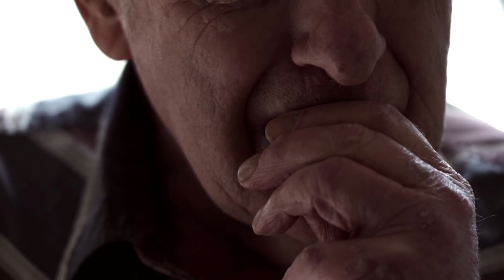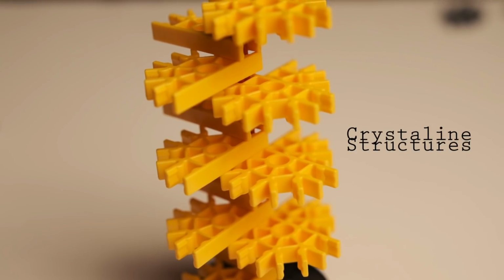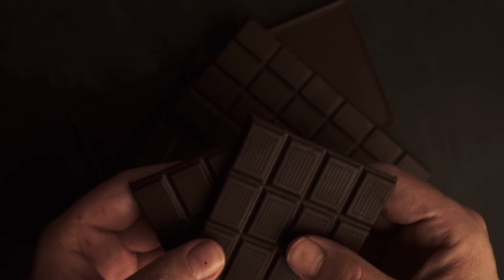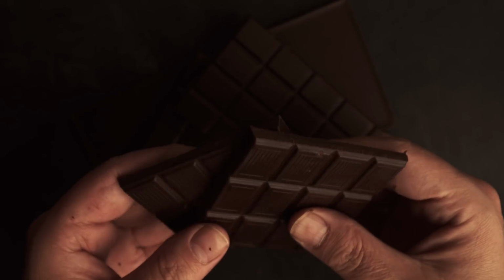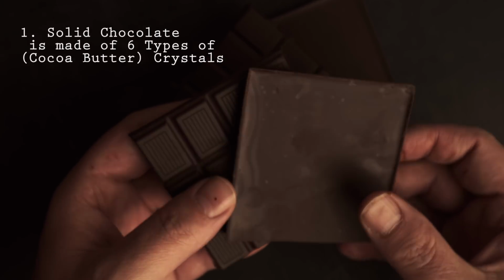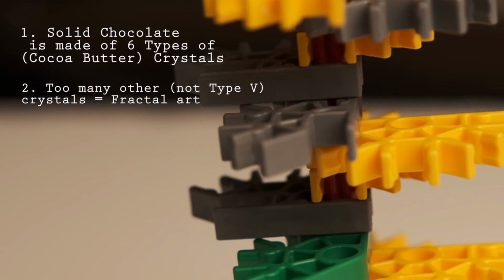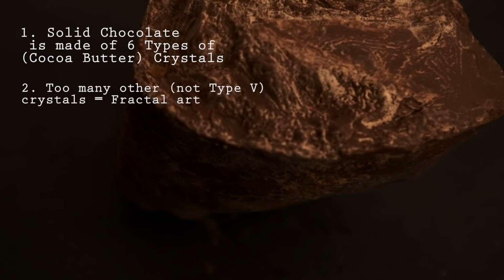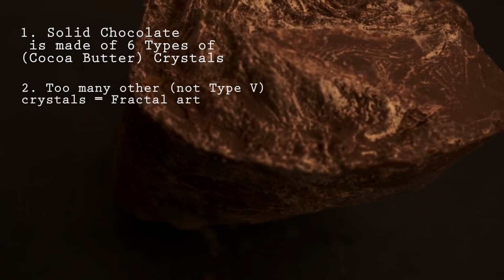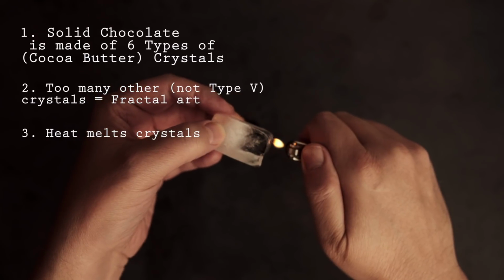So remember back a while ago when we asked what was actually melting in your mouth? Do you know what it is now? I've got it! Right. I think we have all the pieces now. Here's what we know. 1. Solid chocolate is made up of long chains of various types of crystals. 2. If the chocolate has too many type 4 or not enough type 5, we end up with fractal art. Pretty, but nobody wants to eat it. 3. And now we know if you apply heat, which happens in your mouth, the crystals melt.